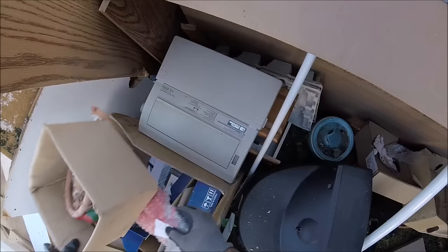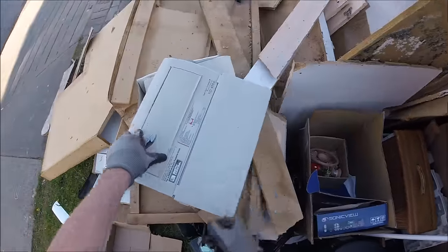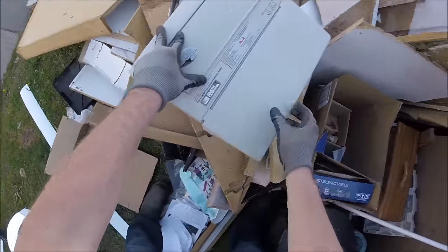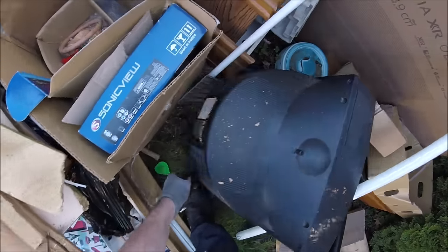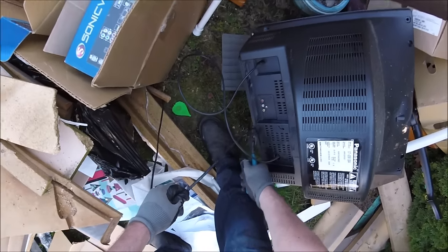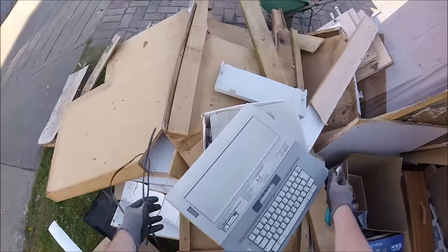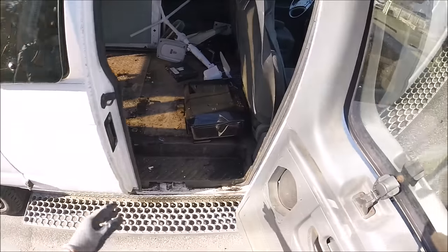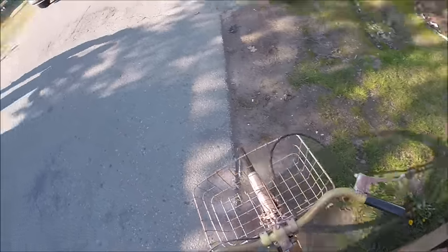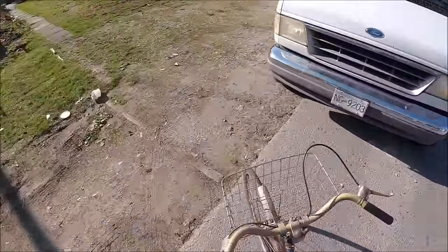It's a printer, I mean, it's just a typewriter, but sometimes you get the digital typewriters. This one's probably digital, so I'm taking that one. There's got to be some IC chips and memory and RAM and stuff in something like this. Should beat her bike. Sounds nice.